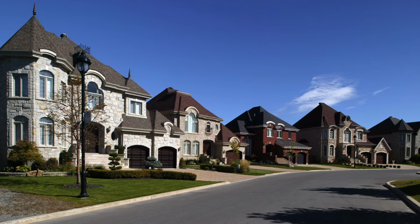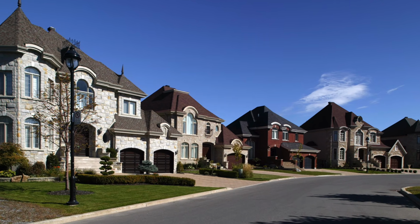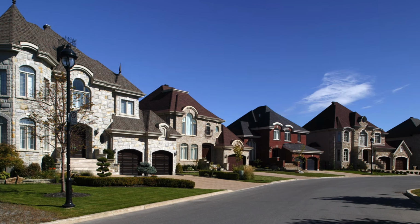So yeah, I mean, you could classify these, I guess, as McMansions, but they do look to be built up really well. Yeah, these are nice homes just looking at them.